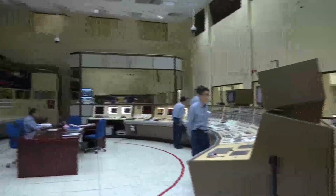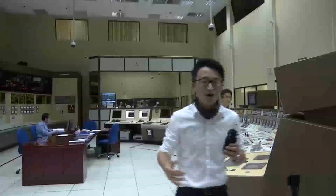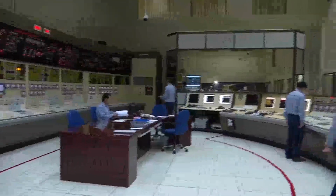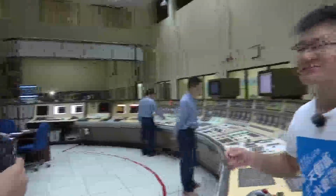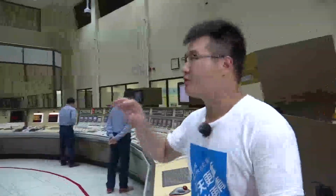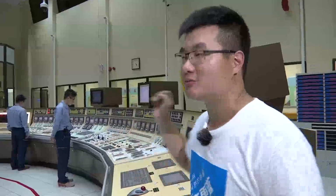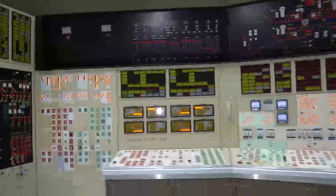Hi, we are now arriving at the simulating room of the controlling room of the nuclear power plant. Can you please introduce to us this controlling room? This is 100% similar to the real one, but it's not connected to the reactor. From this controlling system, we can almost see everything that's happening in the reactor, like the readings on the wall and the buttons. The most complicated machine that I've ever seen.